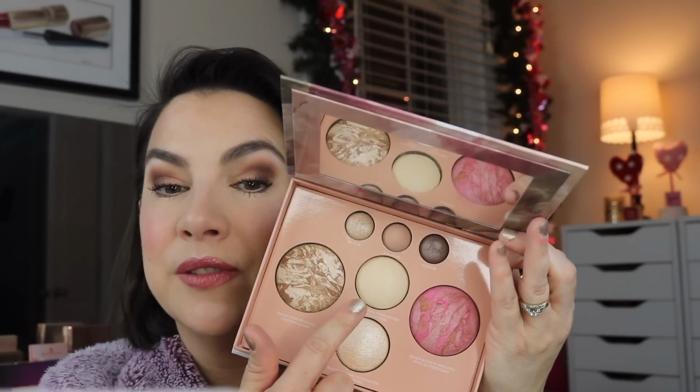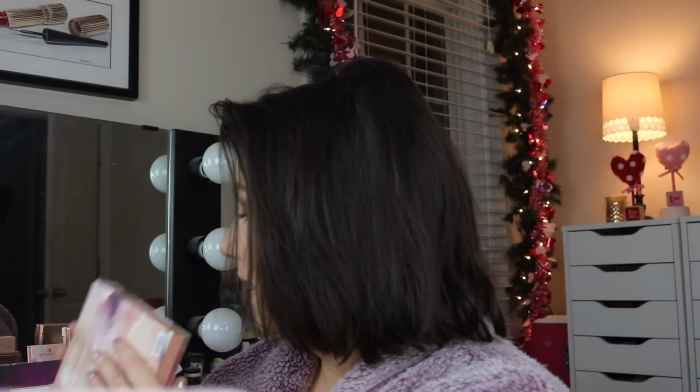I first put on the Baked French Vanilla and then just a little dab of the more shimmery one. Baked French Vanilla is just brightening and the other is giving me that little bit of glow. But you get up close to my skin, nothing looks cakey, nothing on my complexion looks unnatural. I love that.